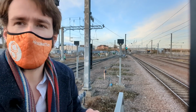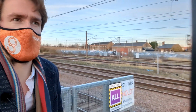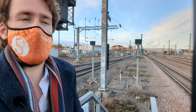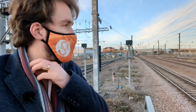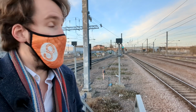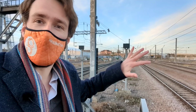So I've come to the northern end of the platform at Peterborough Station. You can see Peterborough Station behind there. It's an absolutely glorious, if slightly nippy, evening this Thursday. And the reason I've come up here is to try and explain the problem, with the benefit of some lovely cab footage, which hopefully I'll be getting from LNER. If not, we'll make it work. In that direction is a lot of point work. There's a lot of junction work, lots of crossovers.